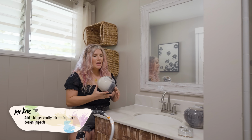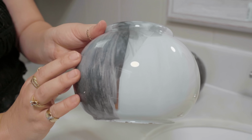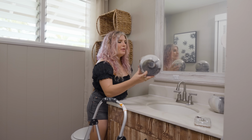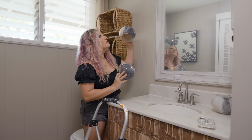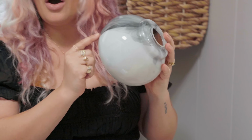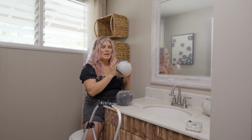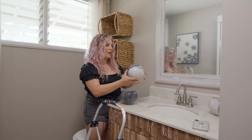I personally am obsessed with how these glass globes turned out. I just think that this elevates the design of this light. It's got the soft minty green color that Joey used on the walls in the bedroom, and in a beautiful, subtle way, ties the spaces together.